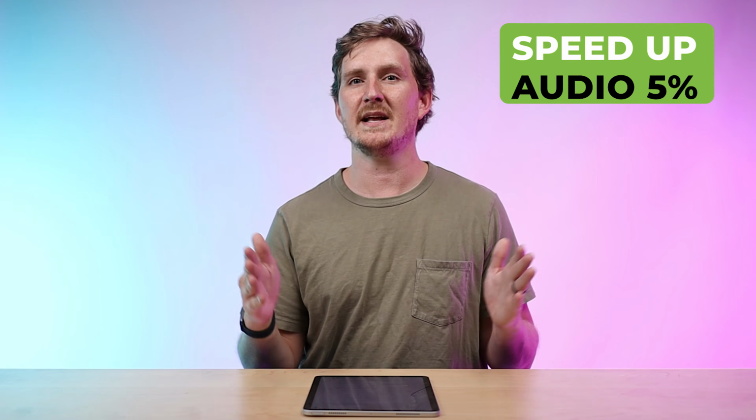And if you're just over that 40-second limit, try speeding up the audio by maybe 5%. That's enough that people won't really notice. It helps give you a couple extra seconds on the back end.